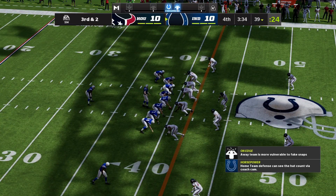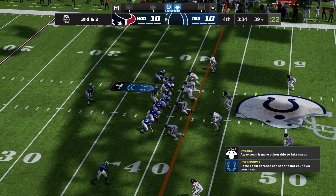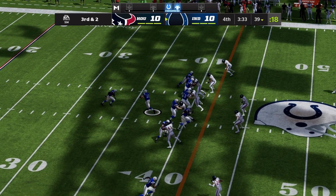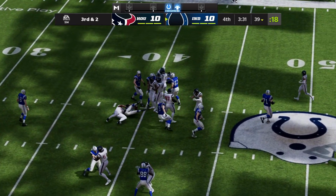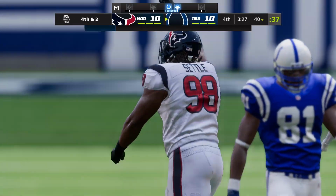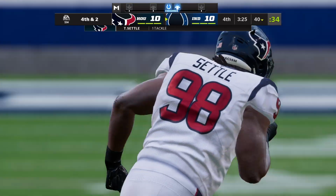This is 3rd and 2. Maybe the biggest play in this football game. Here's James. And he's going to be taken down here, still a couple yards short of the 1st. Just a 1-yard pickup there, and it'll be 4th down.